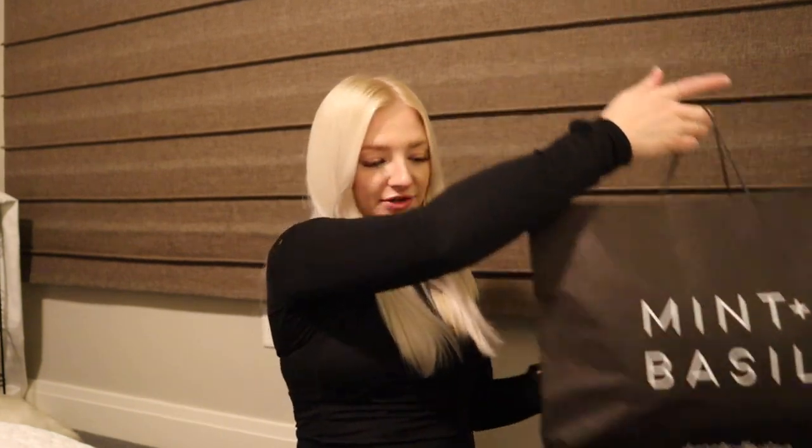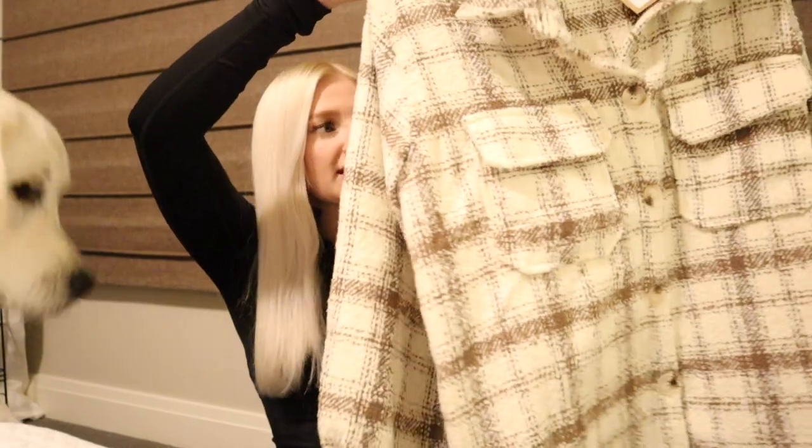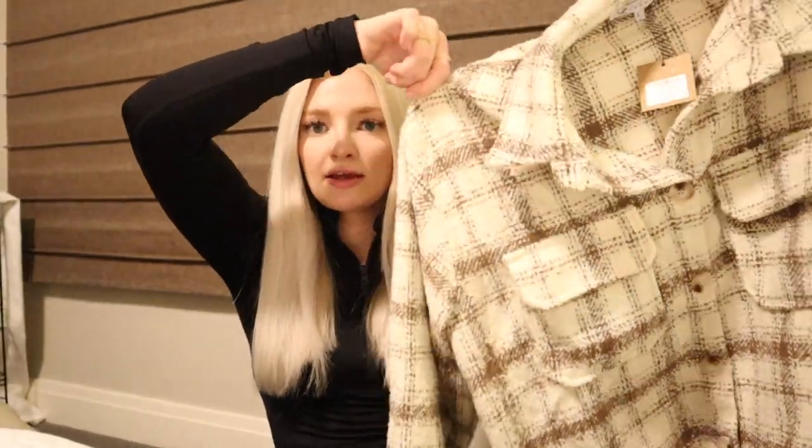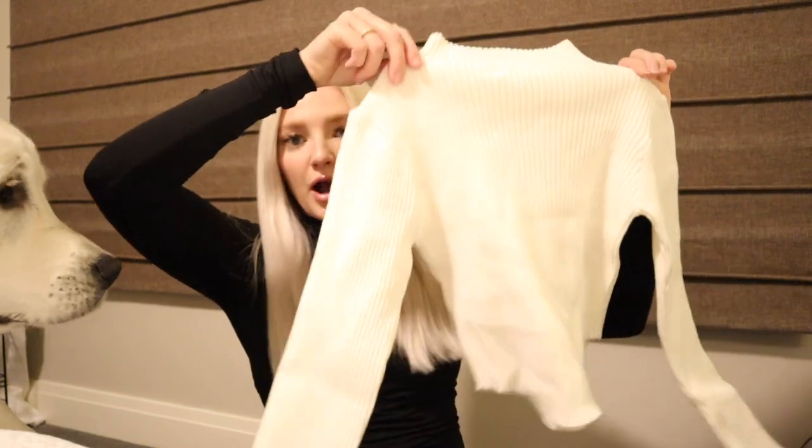Okay, and then from Mint and Basil, they were having 15% off clothing, 25% off home, and the first 50 people to make a purchase got a free beanie, so I just stopped by to see what they had, and I ended up getting this little jacket. It's a tan and brown colored plaid, and then I also got this little mock neck long sleeved. It's kind of a ribbed material.